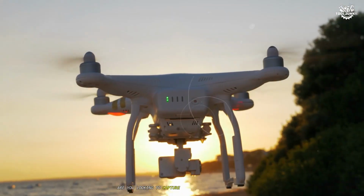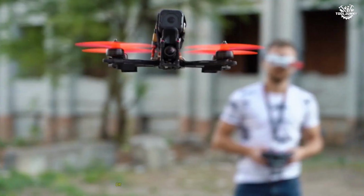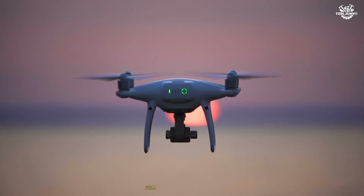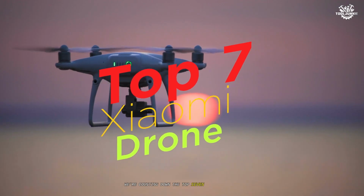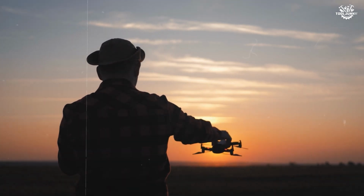Are you looking to capture breathtaking aerial footage? Want to know which Xiaomi drone delivers the best performance for your money? Or maybe you're just curious about what the tech giant has to offer in the aerial photography space. Well, you're in the right place because today we're counting down the top 7 Xiaomi drones available in 2025. Let's dive right in with our countdown.